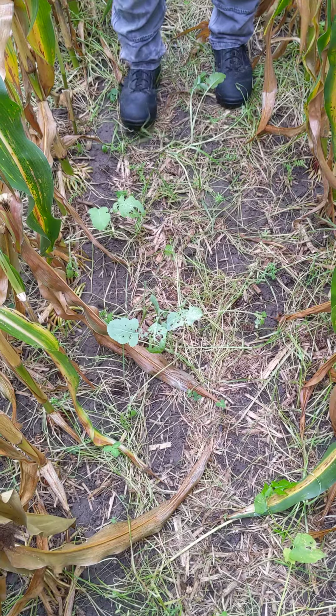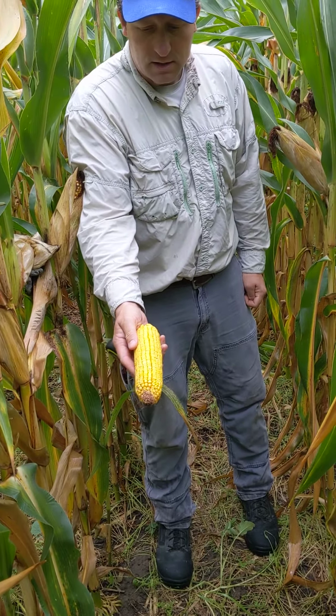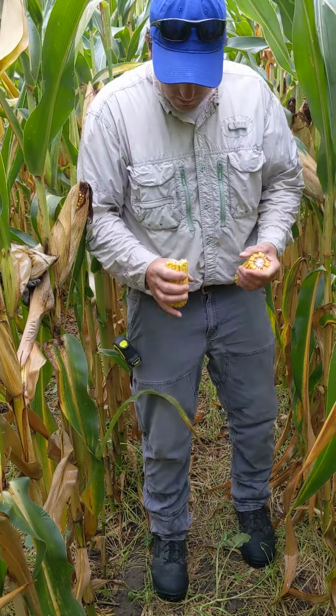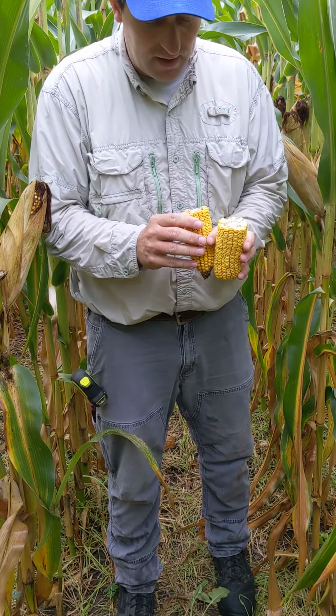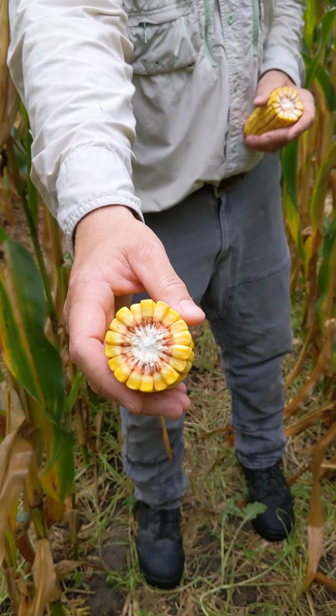I just grabbed a random ear, and yes, it is a big ear. It's an 18 by 41 for size, just a random ear. And we'll see where we're at. We are more than half on milk line, probably 3/4, I would say.